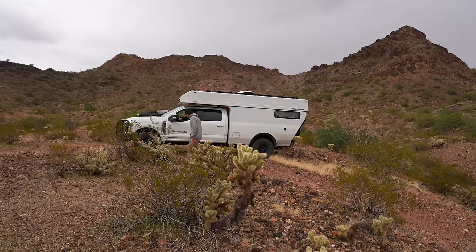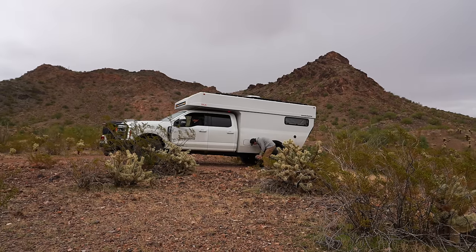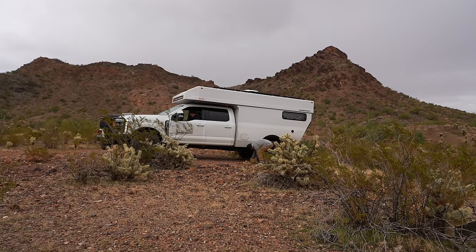Pete's gonna put some rocks under. On my pitch and roll here, it's 0 degrees front and back, so we're level this way, but we're 5 degrees down on the driver's side. There shouldn't be any shortage of rocks out here in the desert, and we'll see if we can level it up. Then we'll get camp set up and start making something to eat.